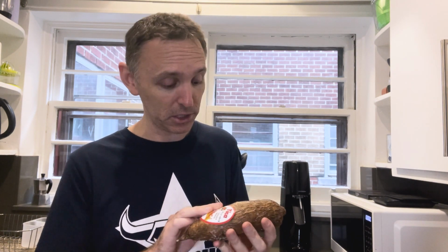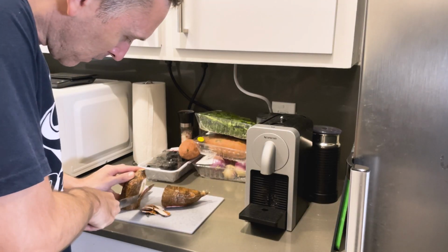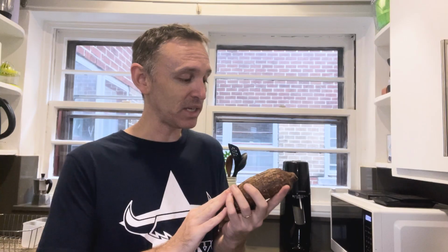I'm going to start with the cassava. I've never prepared this myself before, but my darling wife has a number of times, and it's very delicious. I'm going to peel the skin and pressure cook it because apparently it's toxic to eat if you don't go through that process. While the cassava is cooking there, I'll go ahead and prepare the water chestnuts.